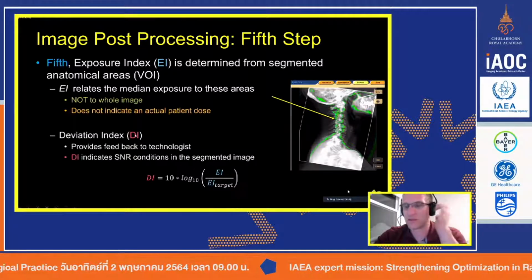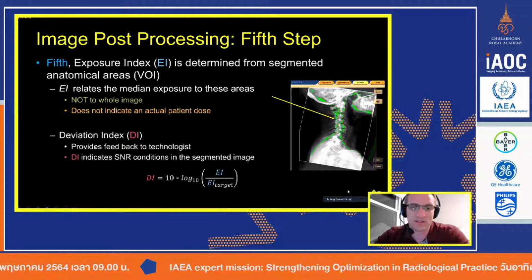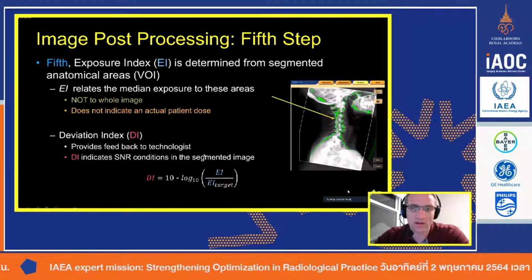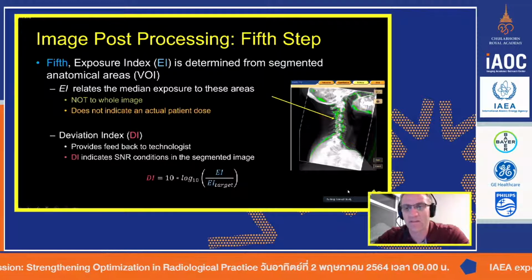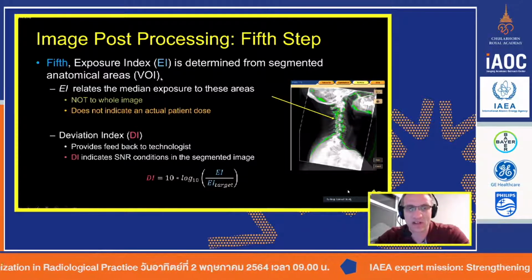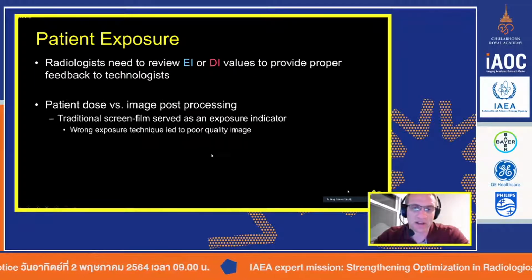So as physicists, we came up with a new way to represent this called the deviation index. And I'll talk about that more next week. But I just really wanted to point that out here because this VOI affects the image quality, but also it affects the dose calculation that we use. All right, so we'll talk about EI and DI next week.